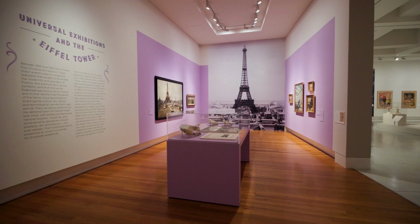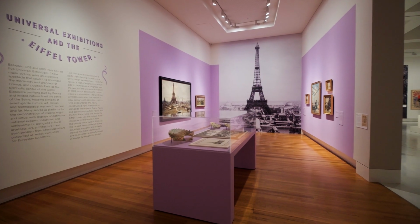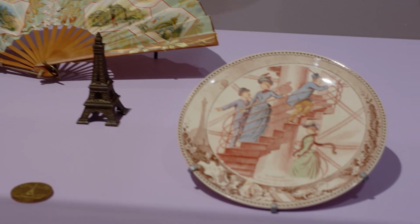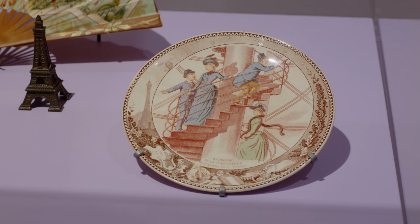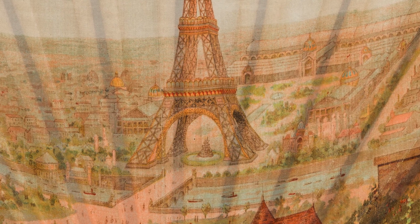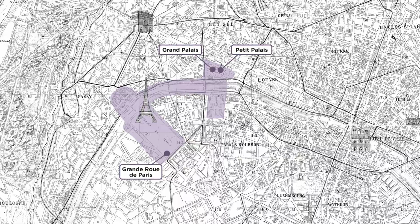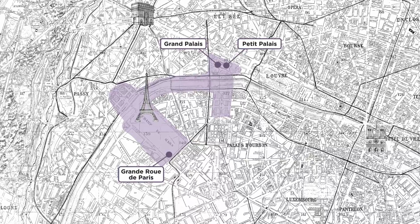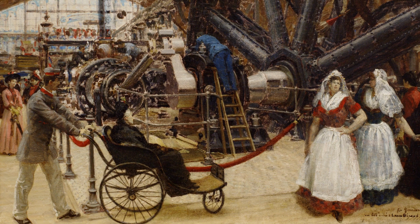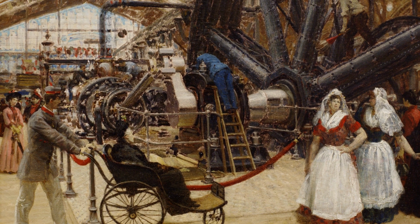Between 1855 and 1900, Paris hosted 5 universal exhibitions. These major events were an expansive spectacle that sought to showcase the modernity and grandeur of France and position Paris as a symbolic centre of the world. Elaborate pavilions built by France and invited nations lined the banks of the Seine, housing exhibits of avant-garde culture, art, design and technological marvels from near and far.